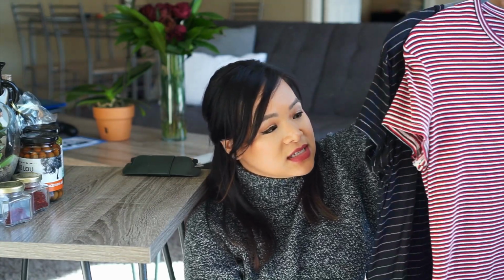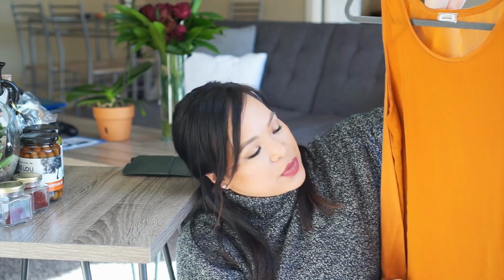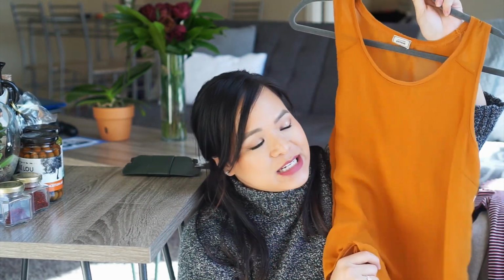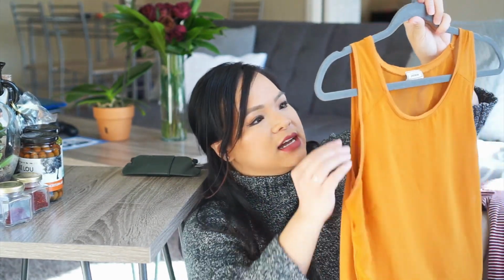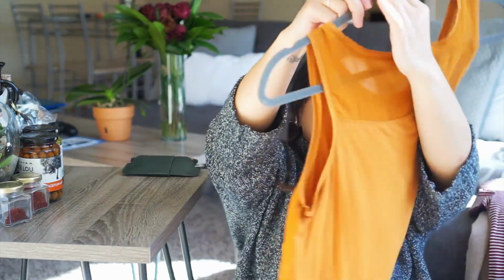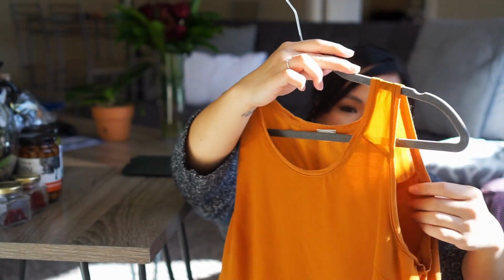So that's like barely $4 US. So I got this top also in Bilbao with my friend Ashley, and I wasn't gonna get it because I was like, it's just a plain top or whatever, but it's good for layering, and it has some sheer fabric on the neckline here and then by the strap here.